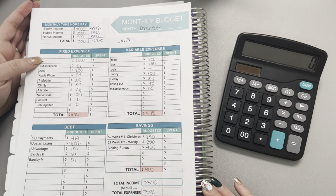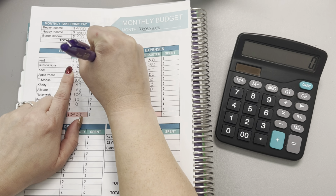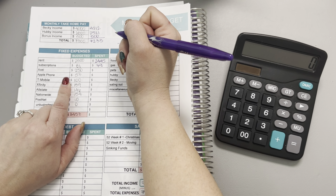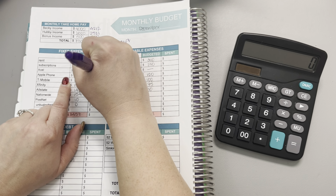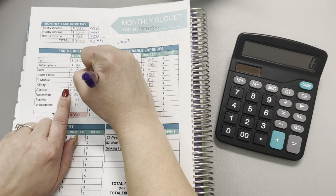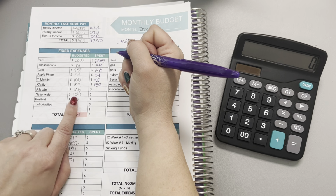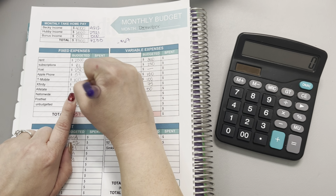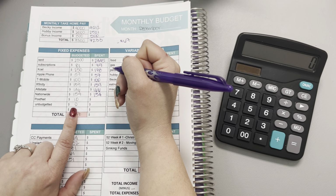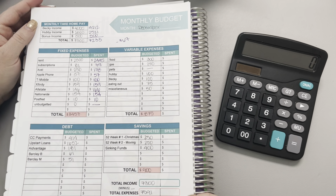Moving on to our fixed expenses. Rent came in the month of December for $2,445. Subscriptions were $79. Our Xcel, which is our gas and energy, was $178. The Apple phone was $57. T-Mobile was that steady $100. Xfinity was on par for $159. Allstate, I had made a miscalculation and it was actually $166. Nationwide was $154. That's our dog's insurance. And then we did pay $10 towards Postnet, and we did not have any unbudgeted expenses.